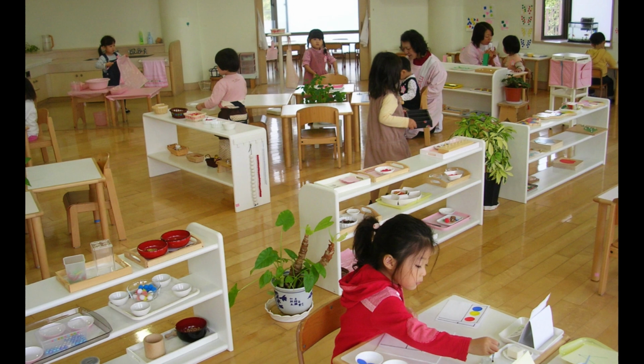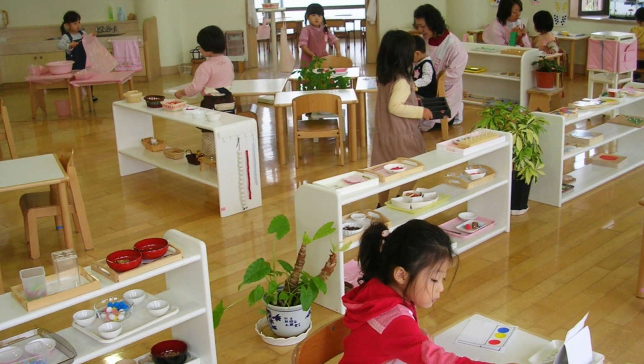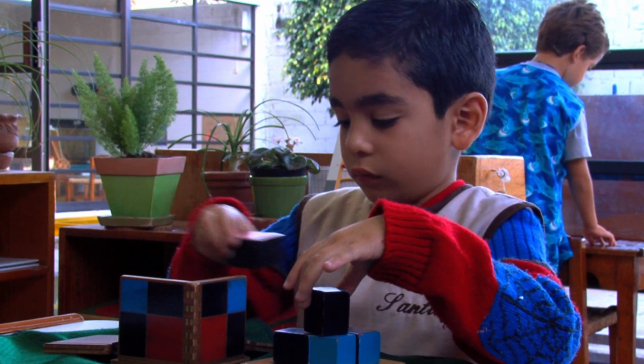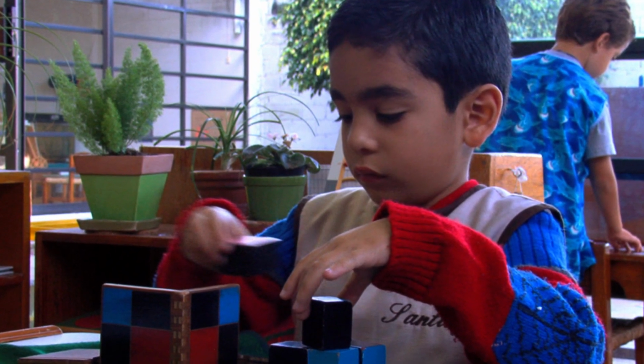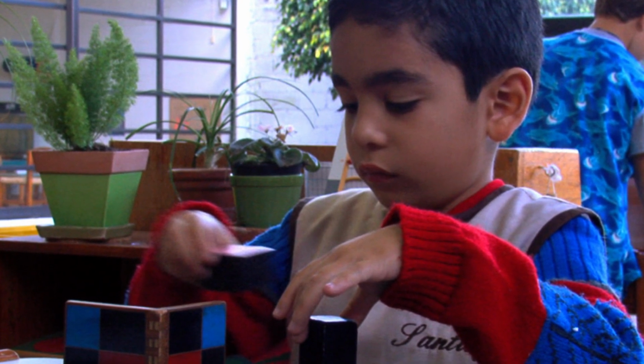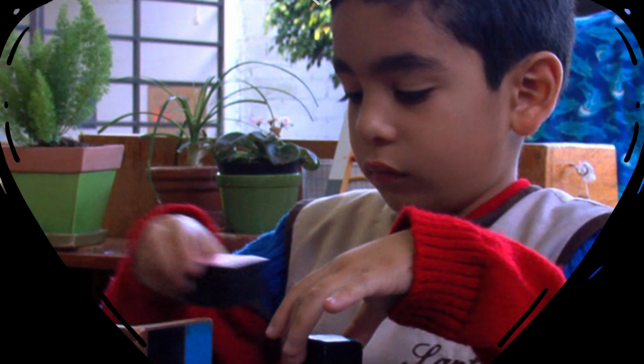2. No textbooks. Do you remember how much you loved your math textbook? Neither do I. Children need movement and tactile experiences to capture their attention. Dr. Montessori discovered that children learn best when they are taught math in a way that allows them to move. That's why Montessori is not taught with textbooks.